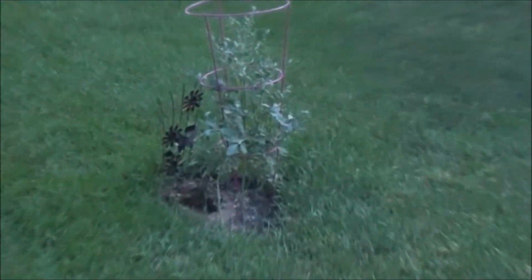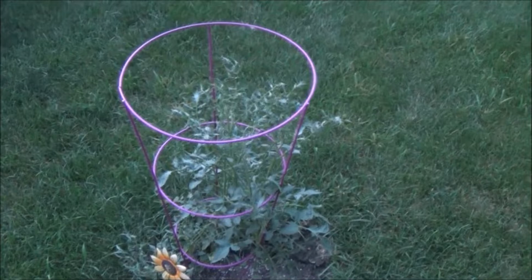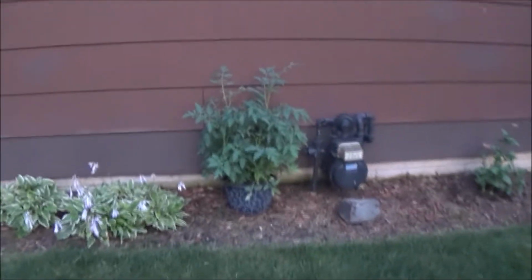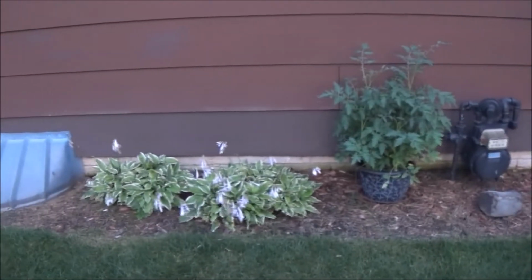Planted some tomatoes here. We had a cherry tree, and the stump was cut down a couple years ago. The stump's starting to rot away, so I thought I'd plant some tomatoes here. We tried flowers last year, they didn't do too well. Plus I've got tomatoes in a planter here, trying those out, a different variety.